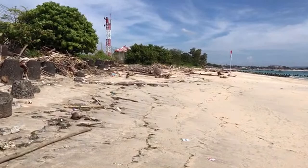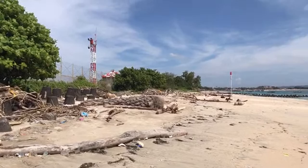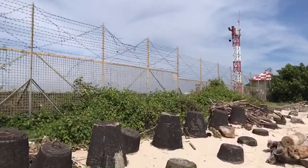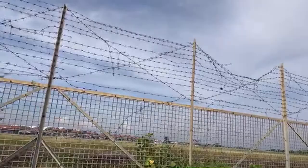I missed that plane because I haven't seen a plane for 2 years. This is because of the lockdown. Effect of the lockdown. It's not good. We need to see more planes come to Bali. Where is it? There we go, guys. Can you see it? It's good timing, right? Here we go. It's good timing.